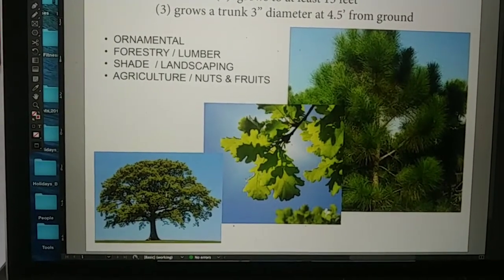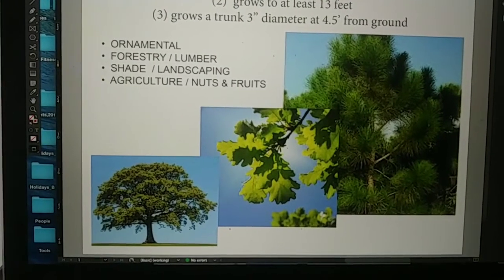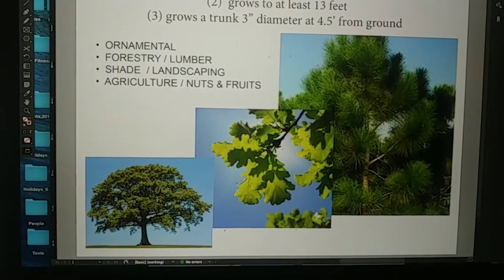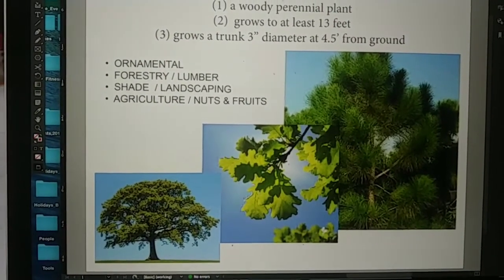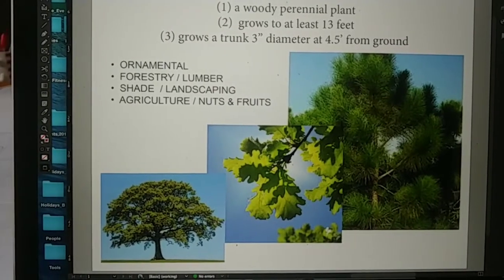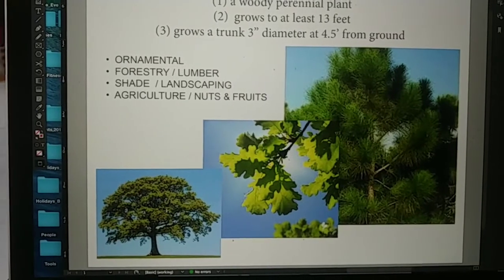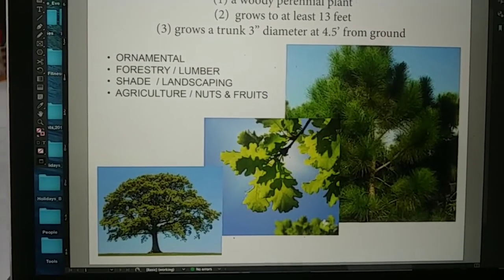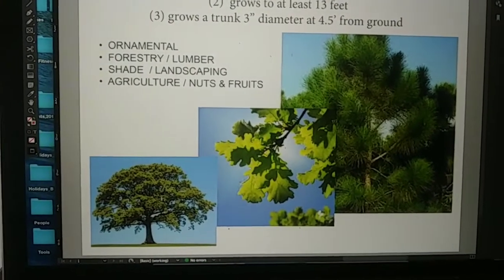So if you're managing a whole stand of trees, if you're managing a forest for the health of the forest, that's not really going to be horticultural. But if you're taking one of those forestry trees and you're managing it as a horticultural tree, for its beauty, its aesthetics, or you're managing it for a landscape, so that one tree is very important, then you are crossing into horticultural trees. So certainly there can be a lot of overlap.